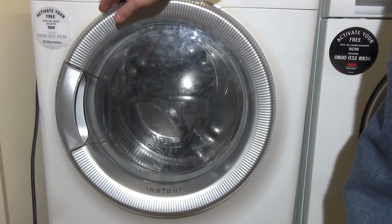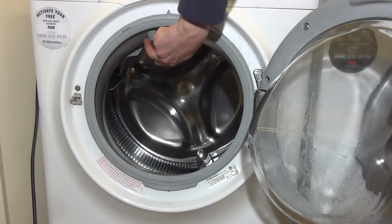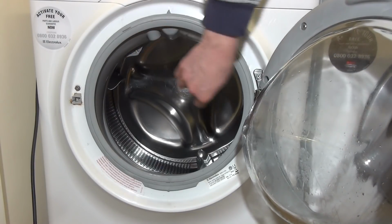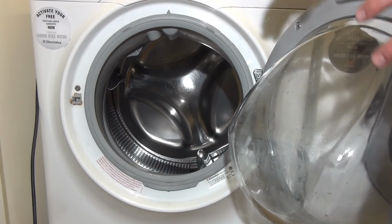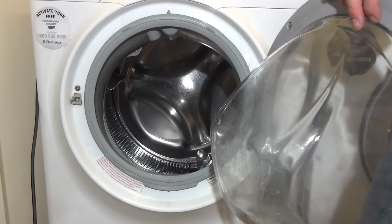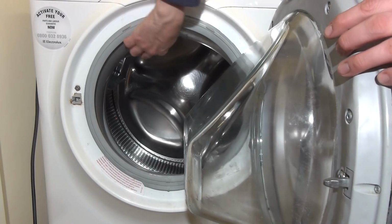The one other thing that just annoys me is this. That is nothing there. But on early Electrolux machines, it was a drum light, and for some bizarre reason it's been taken out over the years. That's just nothing.